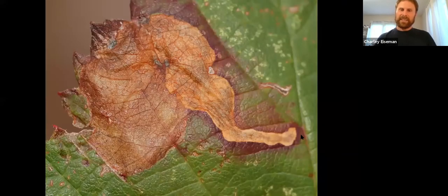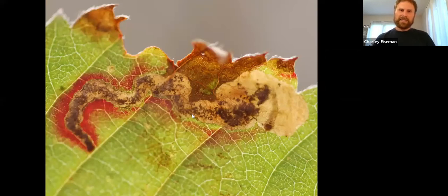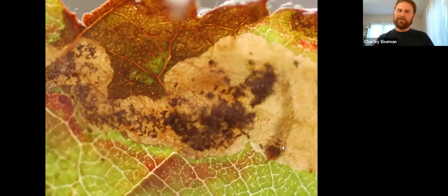But here is a mine of Metallus rohweri. A lot of sawfly mines have this kind of trumpet shape where they start out narrow and turn into a wider blotch. And sawfly larvae have a very coarse and copious frass that's usually scattered all throughout the mine. And there again is the larva feeding belly up, and you can see its ventral thoracic plates there. And sometimes different species will have different patterns there that help you distinguish them.